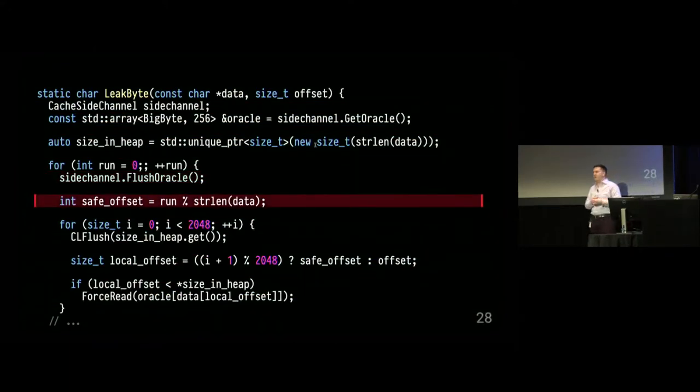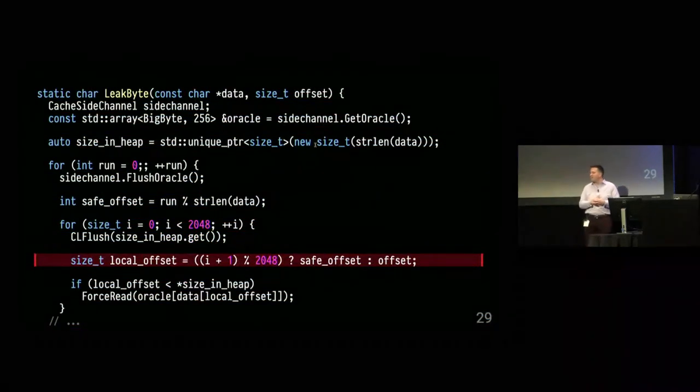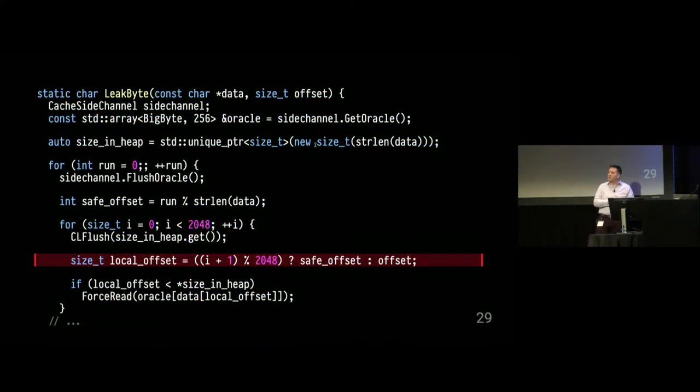We compute some safe offset into a data structure, into a buffer, and this is never going to go out of bounds, unlike the actual offset this function is called with. Then we compute a local offset. Now, this local offset's fun, because almost always this is the safe offset. The safe offset varies, but it's always in bounds. And then every couple of thousand iterations, we go to the user-requested offset, which is not necessarily in bounds.